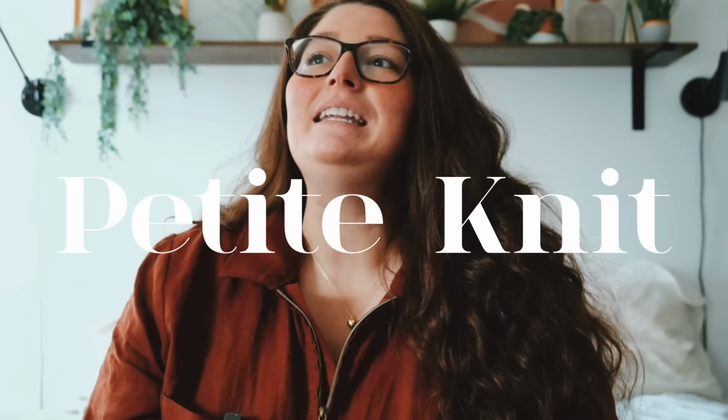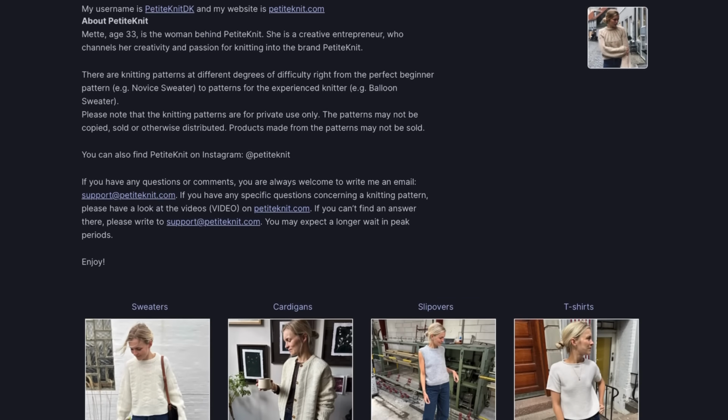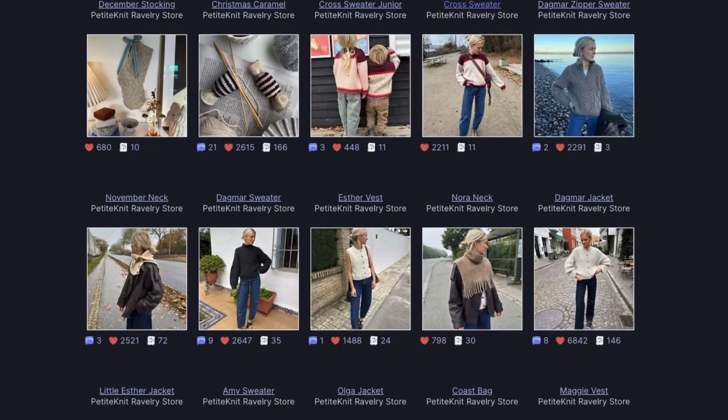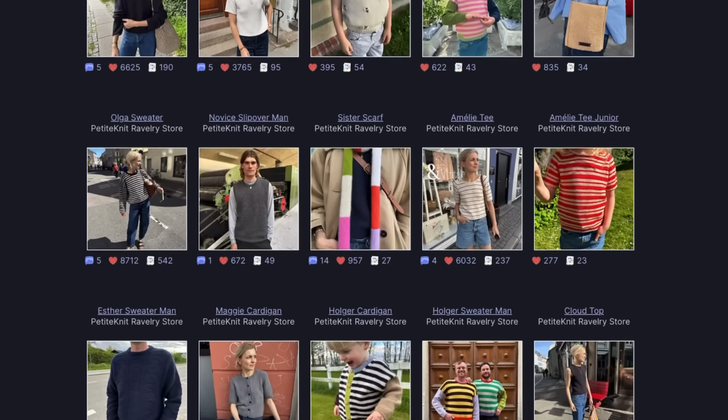Today I really wanted to dive into one of the most well-known knitting pattern designers in the world, and that is the Danish designer Petite Knit. Petite Knit is known for classic silhouettes, classic designs, and a lot of people ask, why is she such a popular designer? Personally, I feel like the reason for this is that her designs are very classic silhouettes, very streamlined. They really hit that Scandinavian hygge design and nail it square on the head.